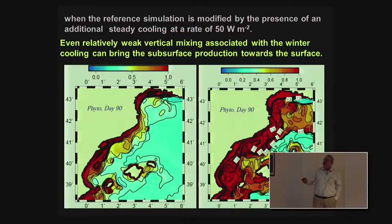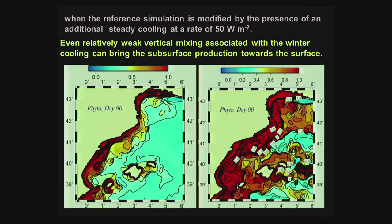If you apply a moderate cooling of 50, which might be up to 100 watt per meter square in the strong cooling case, but 50 is a typical value for the region. So this is without cooling, and this is with cooling at the surface. As I said, this cooling-induced vertical mixing brings all the nutrients to the surface, and then the entire euphotic layer from 0 to 50 meters, or up to 75 meters, becomes highly productive. If you look at these values, something like up to 2 millimole nitrate per meter cube.